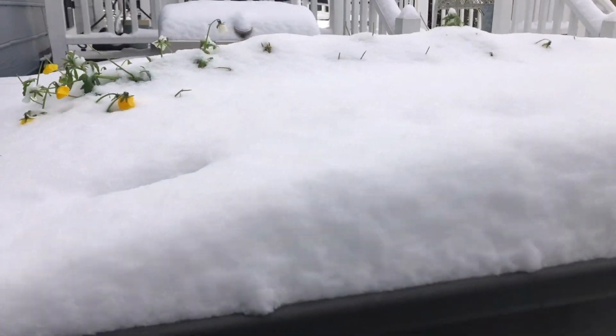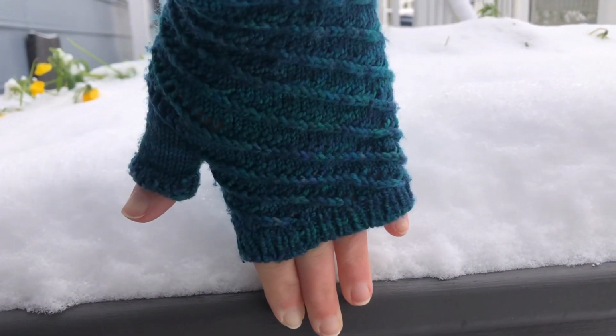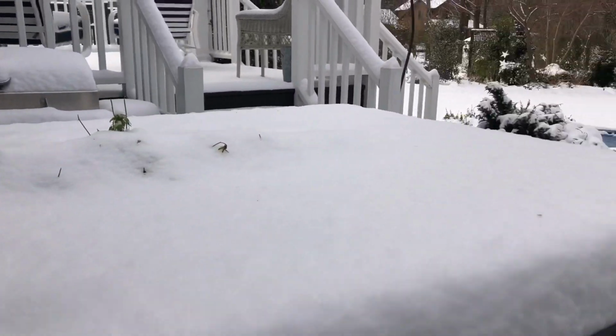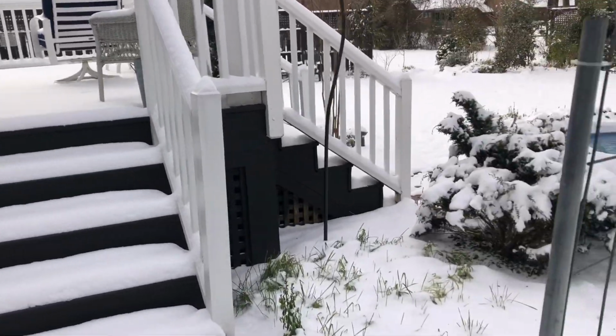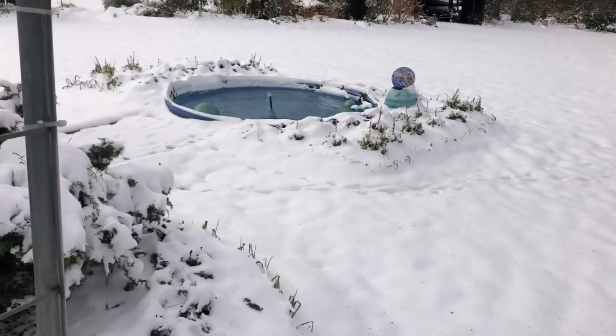Well, here gives you an indication of how much snow we got. It's like half my hand, a couple inches. You know, I did grow up in Michigan. It's not like I don't understand snow. I just don't like it. I mean, this is fine. It's pretty for a moment, but I don't want to live in an environment with tons of snow.